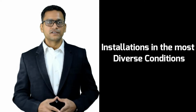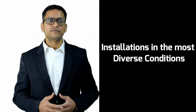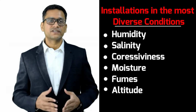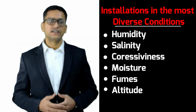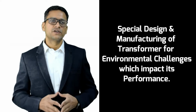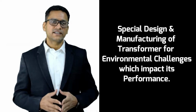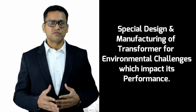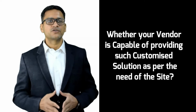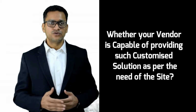Before considering any manufacturer, you must also consider whether the capability of delivering you a customized solution is available with the manufacturer or not. At many sites, the transformers are placed in the most diverse conditions of humidity, salinity, corrosiveness, moisture, fumes, altitude, etc. In such situations, the transformer has to be integrated with a special design and manufacturing process which can take care of these environmental challenges which are probably going to affect the performance of a transformer. So the question here is whether your vendor is capable of providing such a customized solution as per the need of the site to you or not.